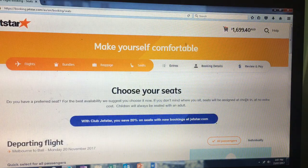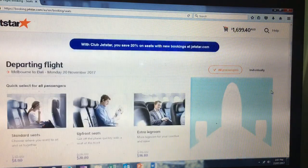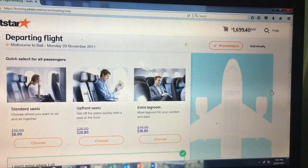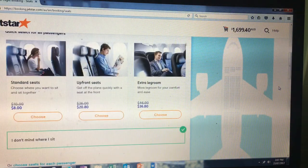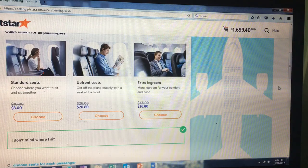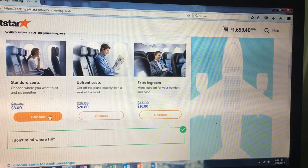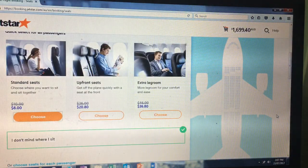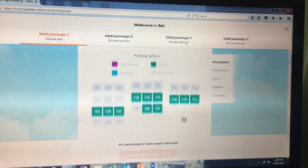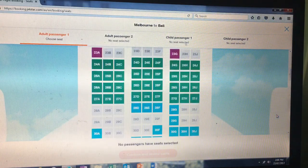Now with the seats, I always book a standard seat for us because I do not want to be separated from the kids. It hasn't ever happened to us, but we've always booked them, so I don't know if it would. But I have heard of horror stories where toddlers are sat not near their parents. So I'm not prepared to do that.